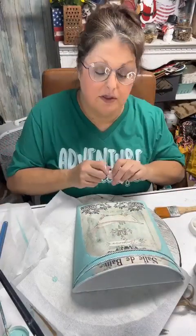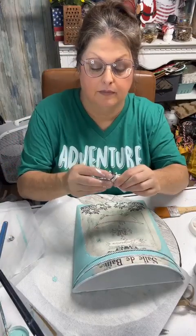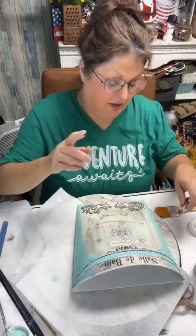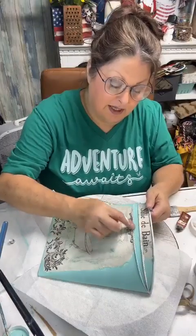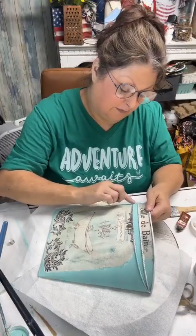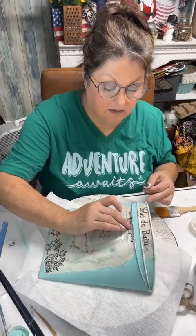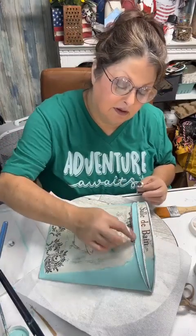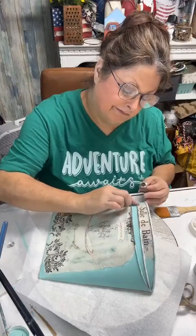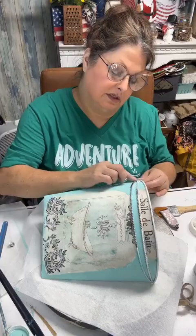Okay. Now, I told you I was going to use some Rub and Buff. And this one is Spanish Copper. If you can like see that color right there, it almost looks dark. But when it's on something, it is really pretty. And I'm going to just come on and just rub. I'm going to cut that right there. Just come on and just rub this little bitty corded, twisted looking design.